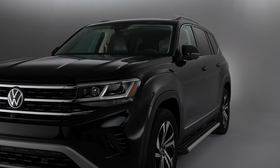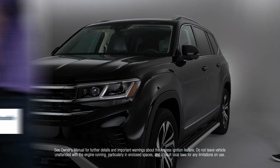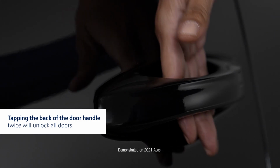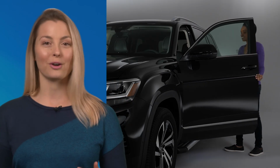To help you get the most out of your VW, I'm going to show you some key features and functions. So let's get started. First up, the keyless access system. With the key fob with you, slip your hand in the handle and lightly touch the back. You should hear the vehicle unlock. Then pull the handle to open.